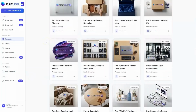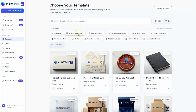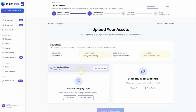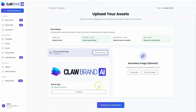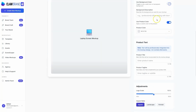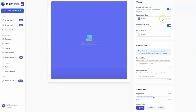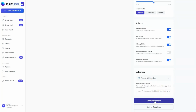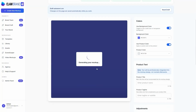Okay, so let me show you how this actually works. Let's go ahead on a digital screen, and let's just go with this laptop template. We're just going to use our brand logo and then click customize. You can use the background color that we have, or you can just describe the kind of background that you want. I can just go ahead and add extra details over here. I can add shadow effects, reflections, glossy finish, whatever you think is needed. And let's just go ahead and click generate mockup.